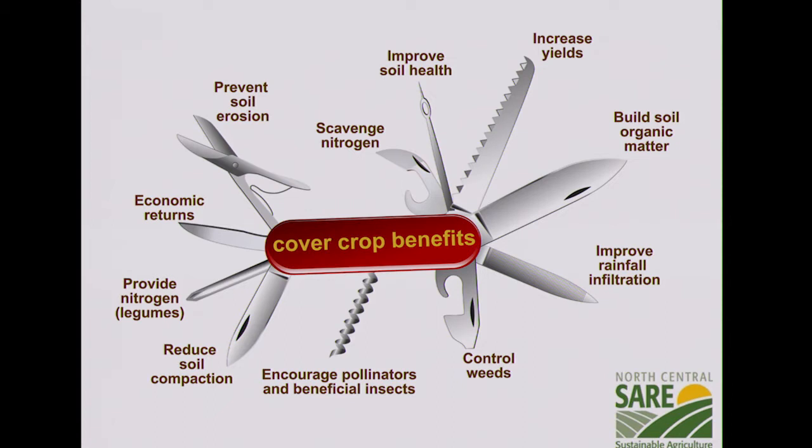We have farmers with issues, obviously, with erosion, like was mentioned. We have farmers with soil compaction from driving big equipment across it. Of course, there's new interest in pollinators and beneficial insects. Weed control is a big issue, and I'll talk more about that in a minute. But it all comes back really to improving soil health when you put these practices together.